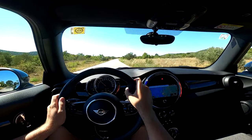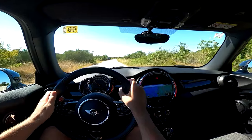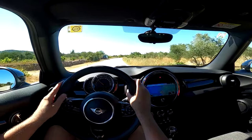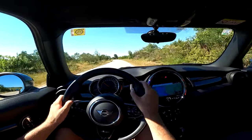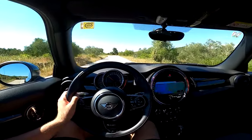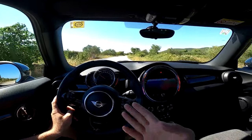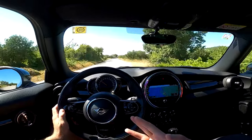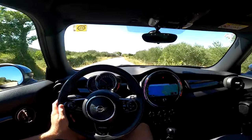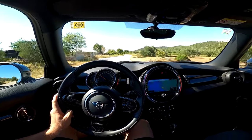As you can see, this is the beautiful road. Of course, we need to obey the speed limits, and that's why I'm not pushing it. There will probably be a point of view drive on a German highway, hopefully sometime in the future, where we can explore the top speed of this car and drive it without the limits. But for now, we have this relaxed drive on the beautiful road.